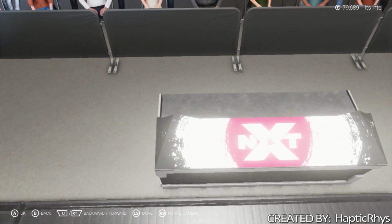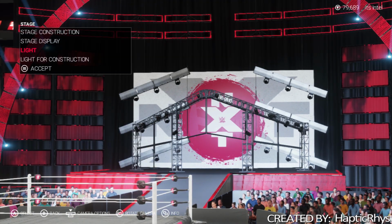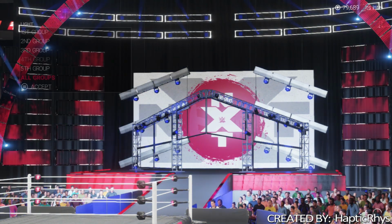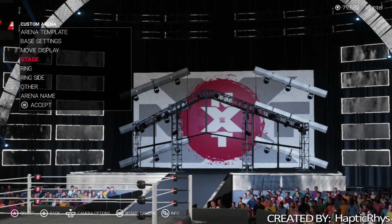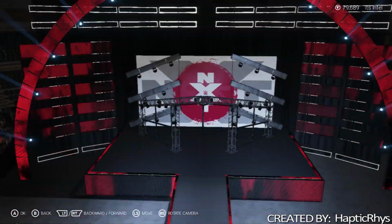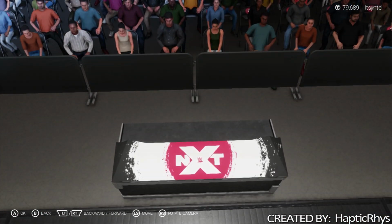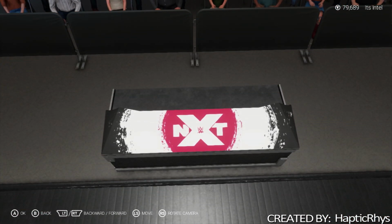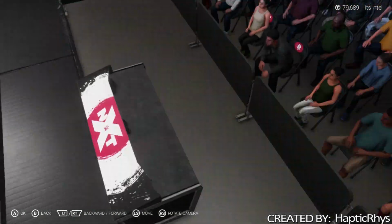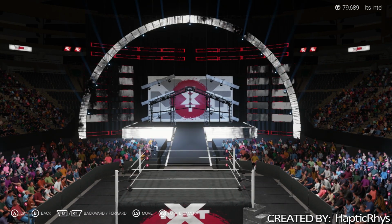The announce table, very well lit up. Can we go to light? Oh, no, that's not what I meant. There we go. And then we'll go to stage construction. Stage. This'll get us a good view of that. But hold on, let's go back to the announce table so we can actually see. I like that they use the same round paintbrush splatter deal that they used in the center there, and I really dig it. This is a very simple one, but at the same time, I think it's a very good one.